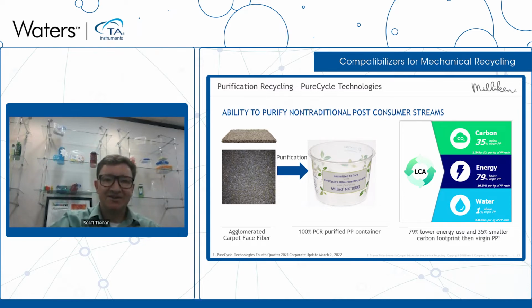You essentially just take the polypropylene in this material, you dissolve it, you filter, and you reprecipitate it. So the example that I have on this slide is from carpet. This is where they've taken a post-consumer carpet stream, they've ground it and consolidated it into these plastic polypropylene pellets that you see here. They run it through their purification process, which removes most, if not all, of the contamination. And then we were able to develop and injection mold these deli cups that you see here.